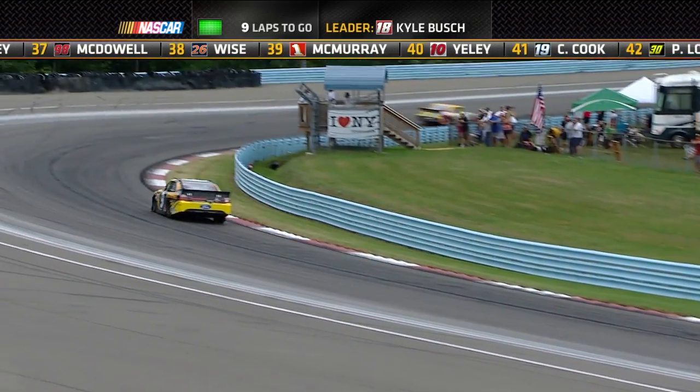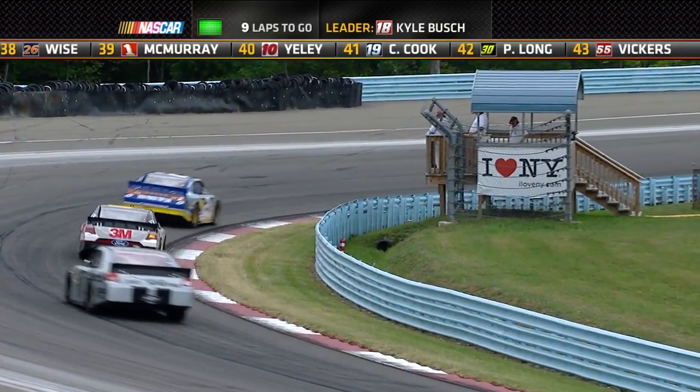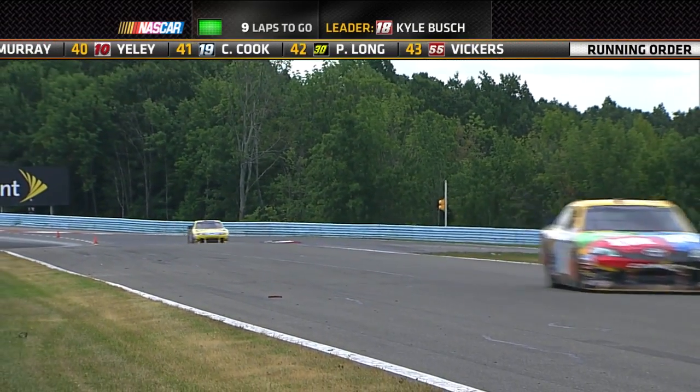Yeah, there's a lot of laps left. I know it says 9 laps. You think that's not very many. It's a lot of racing here on this track. A lot of turns to negotiate. He's got a lot of time to make up.